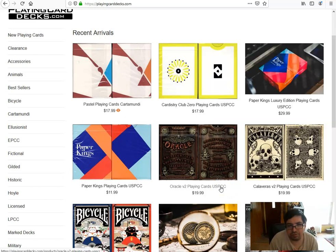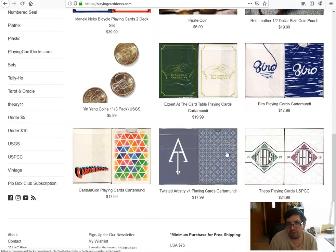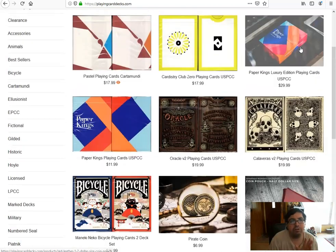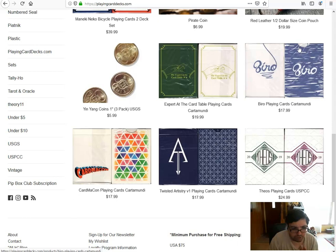Cardistry Club Zero from Vanda, which I do have going to review. And the Manica Nico playing cards from Bokubo. Also Expert at the Card Table, and Biro, which I just got this week. Card Macon, which is also like the Expert at the Card Table. Biro, Card Macon, and the Pastel. Those are all from Magic and Carta, and basically a single design.